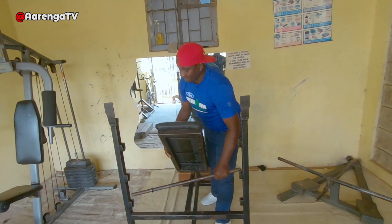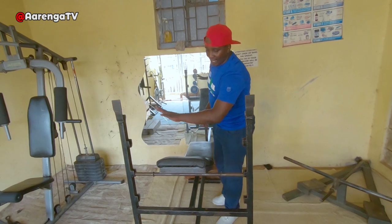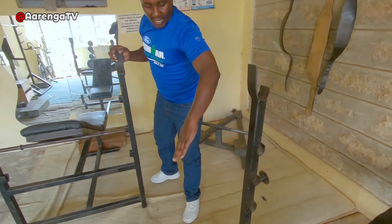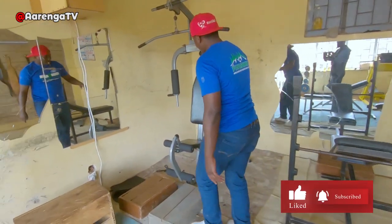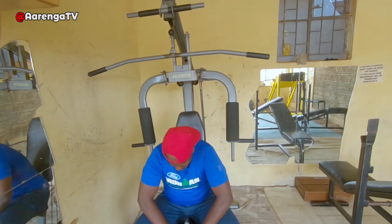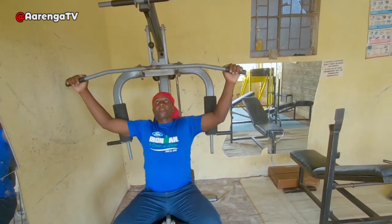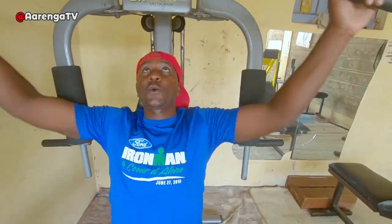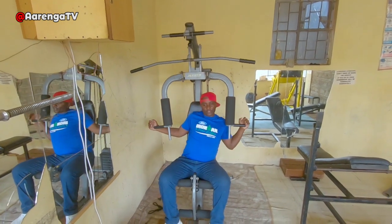We have a bench, chest press. Flat bench, incline. Only two, but this one you can work out three, yeah? Decline, flat, incline, yeah? Okay. Yes. We have this one. This is a multi gym, yeah? You can work out most of the parts, eh? There. You can work out this one too.